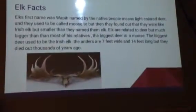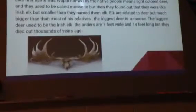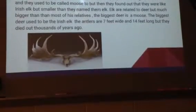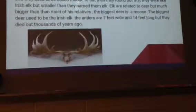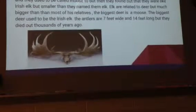Elk's first name was Wapiti, and named by the native people, it means light-colored deer. They used to be called moose, but they found out that they were like Irish elk but smaller. Then they named them elk.